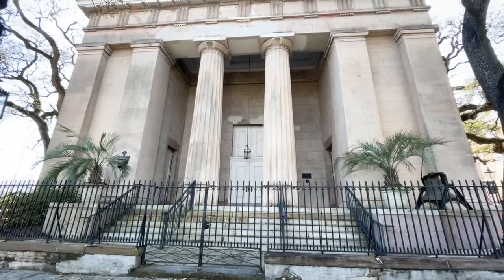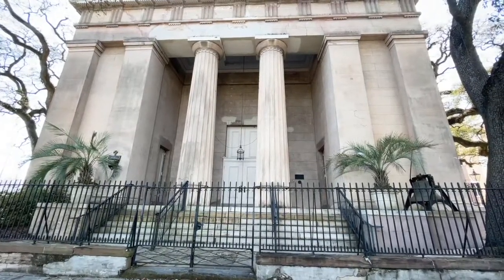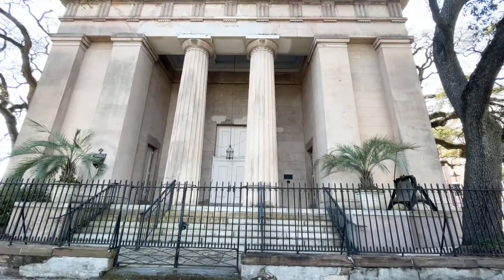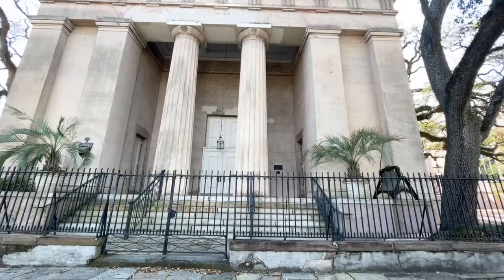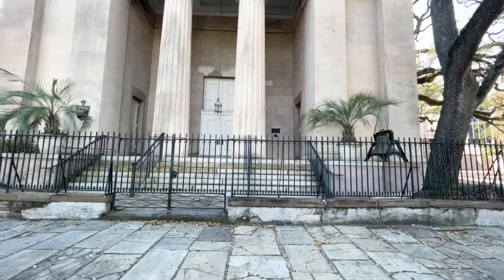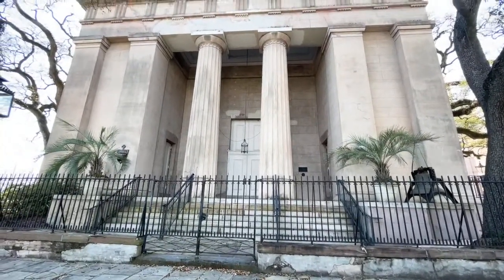The building's giving me a strong vampire vibe right now, I have to be honest with you. Definitely. It doesn't look like it's operational, really. It's not decrepit, it just has a little age to it. This is one of the things you see on older buildings in New Orleans and in Mobile, because of our humidity. A lot of our buildings do look a little rough. It takes a lot to keep these buildings up.